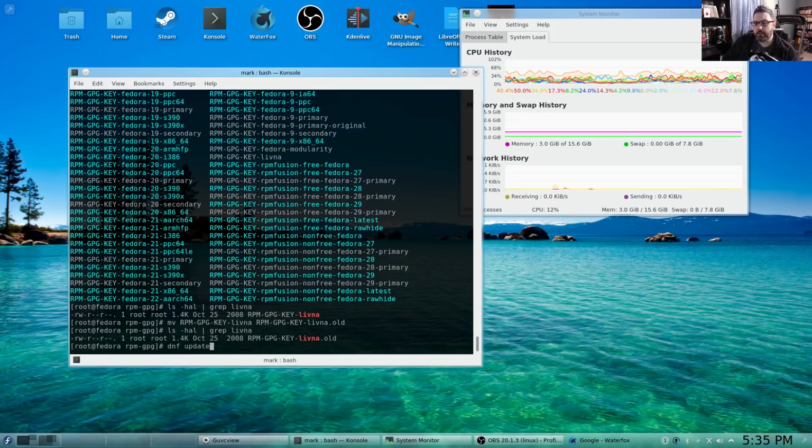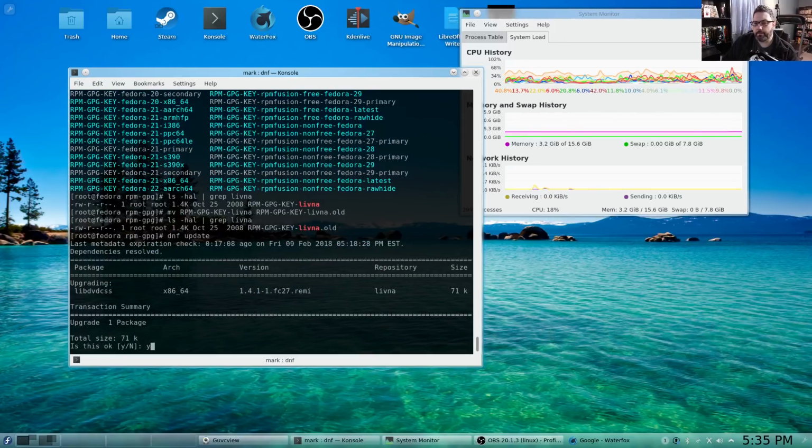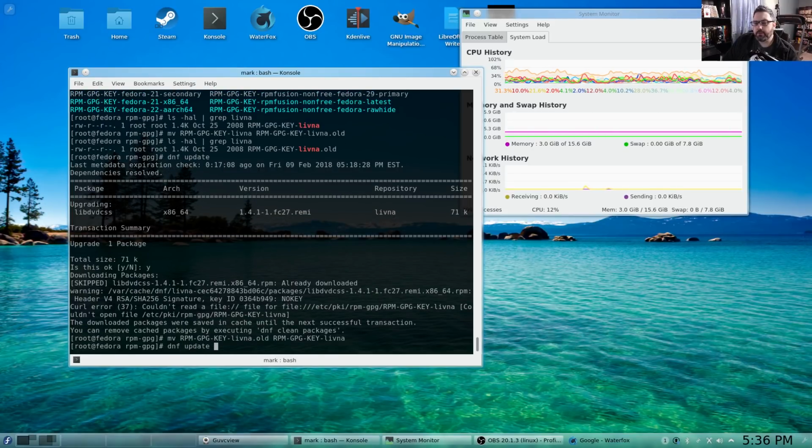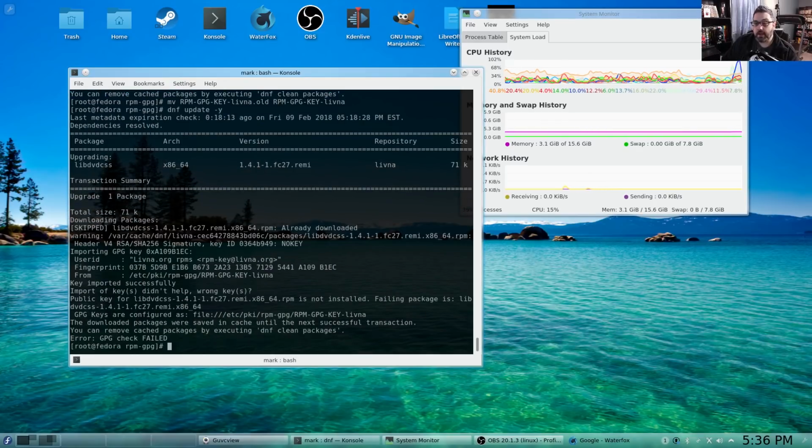So let's try to do that DNF update again and see if it'll install the key this time. No, it wants that key there no matter what. Now you see why I didn't delete the key. It's always nice to be able to try something, but you really don't want to delete a file unless you're absolutely sure you want that file deleted. So all I have to do is go back to my move command and type .old, whoops, here, and return the name of the key back to its original name. And I'm just going to check and see if I get the same error message I got before. Yes, GPG check failed.